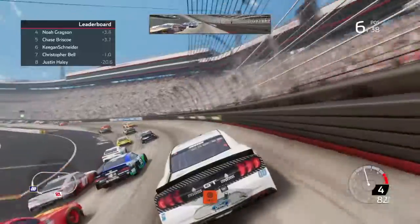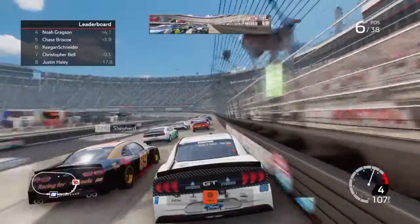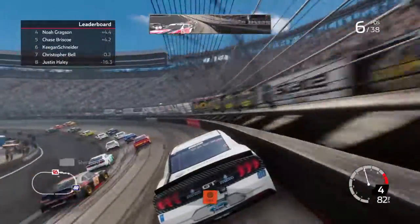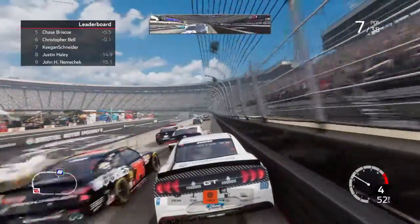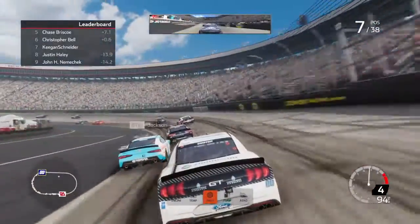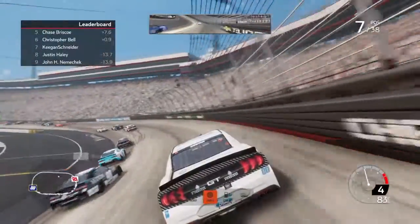Just gonna keep it up against the wall. That doesn't really pass me on the bottom because I can't even keep it on the apron. The amount of banking we've got at this racetrack. Hold your line, got one inside. The bell just got around me now for 7. Hold your line, got one outside. Who's to say? The leaders might end up catching me again before the finish.